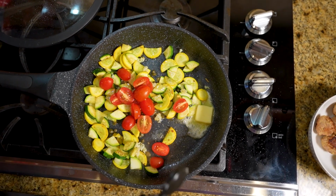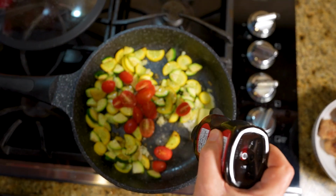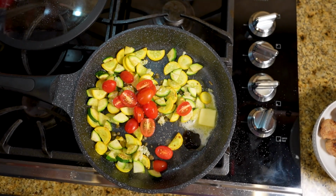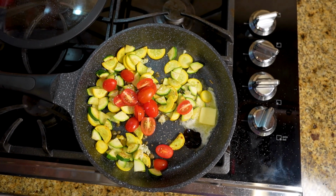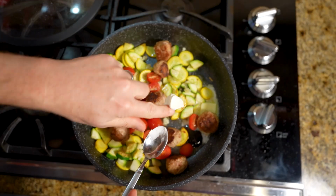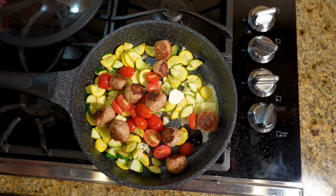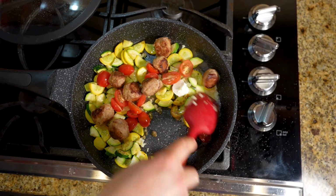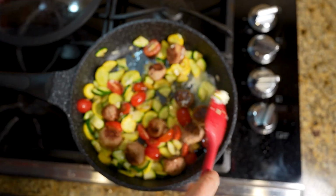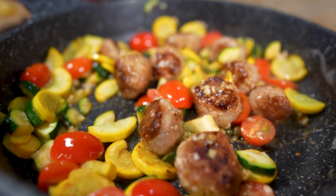Here's another thing you can skip also based on what you think is healthy, but we put in a little bit of soy glaze, but just really anything to give it a little bit of umami flavor and a little bit of sweetness. Secret ingredient, a little bit of cream cheese. It adds a little bit of creaminess to the sauce in the end. And we're just gonna stir that up and cook it for another couple minutes.